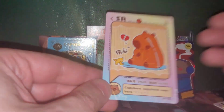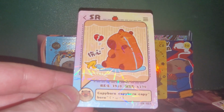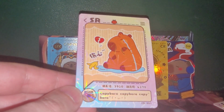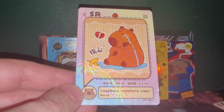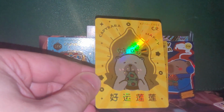Oh no! This capybara slipped on a banana peel. And the dang capybara hurt itself. That's a sad card. Capybara, capybara, capybara, capybara. And our hit, this one is not damaged. Oh, it's like the brushing the teeth one.